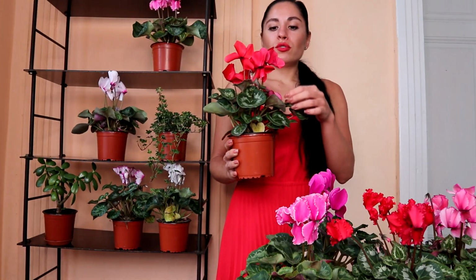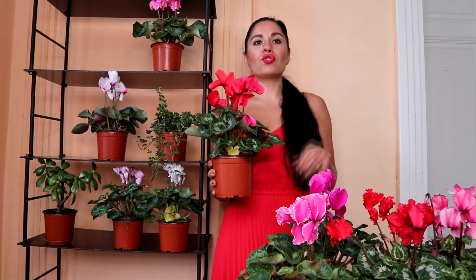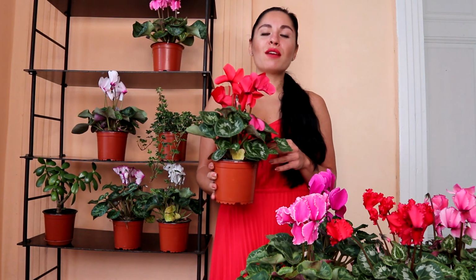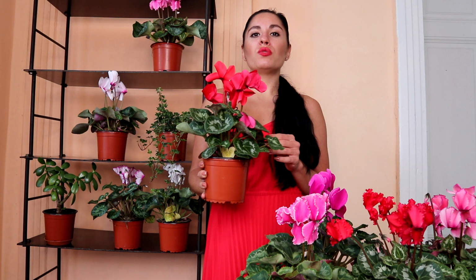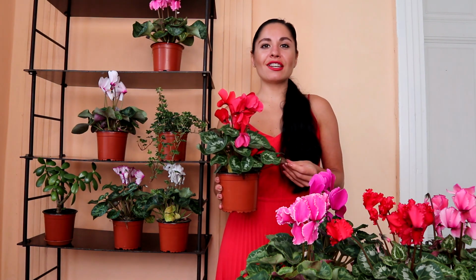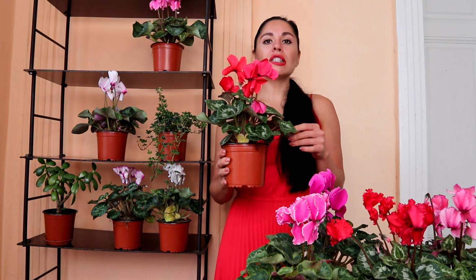Now I would like to tell you a few words about temperature and humidity. Cyclamens don't like extreme hot temperature, drafts, or dry air. They do best in a climate that replicates their natural environment, preferring temperatures between 4 and 10 degrees Celsius at night and 15 to 21 degrees Celsius during the day. High humidity, especially during the winter, is crucial for these types of flowers.